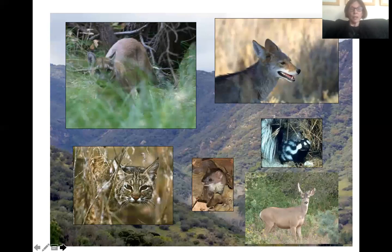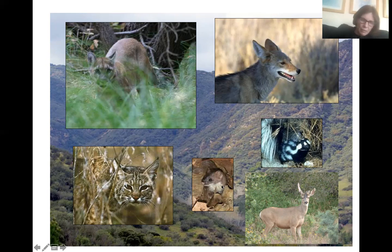Okay, we're going to talk a little bit about animals. So we have a lot of native animals here. So it's a bobcat. And there's our mountain lion hiding in the grass. A coyote and a skunk and a mule deer. And is that a wood rat? I think that's our wood rat.